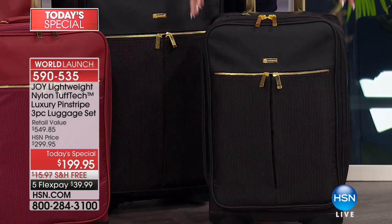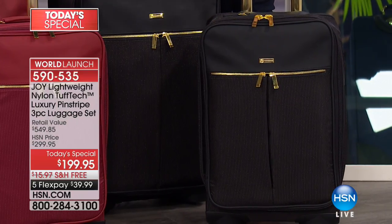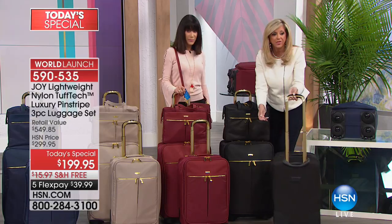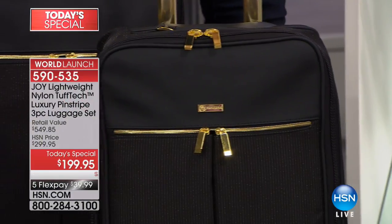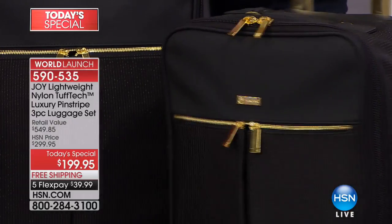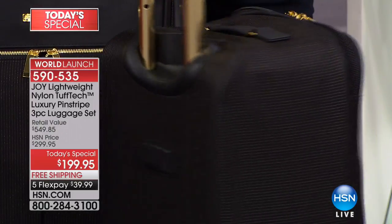This is probably the most primo carry-on piece of luggage in the world. Right. There is nothing like it because the wheels don't take up the space when they measure your suitcase. Exactly. The super low profile. Can we show this up close, Joy?